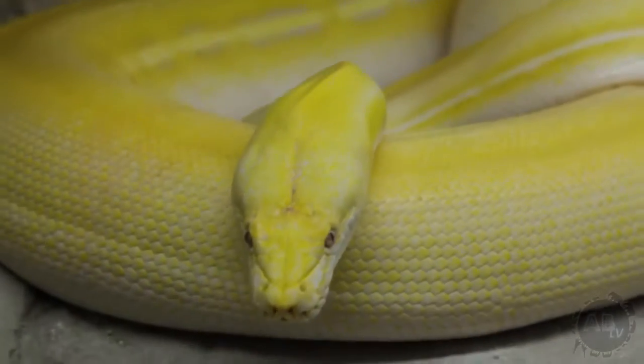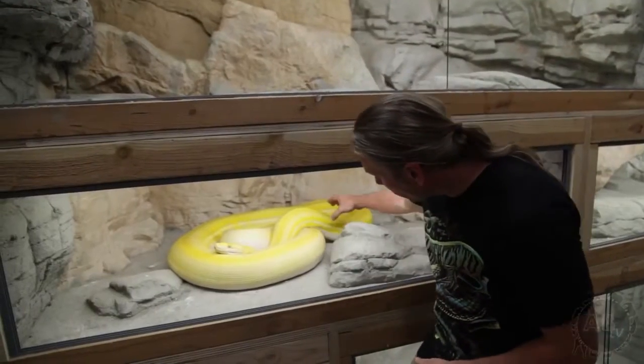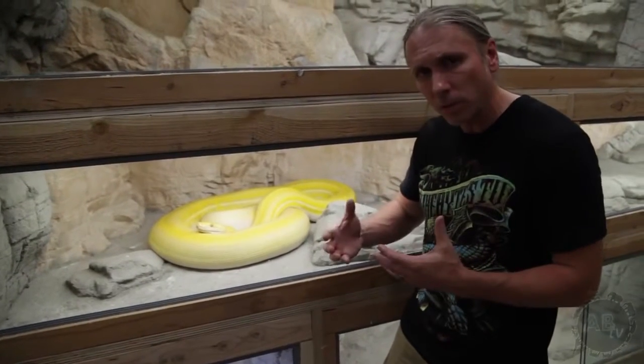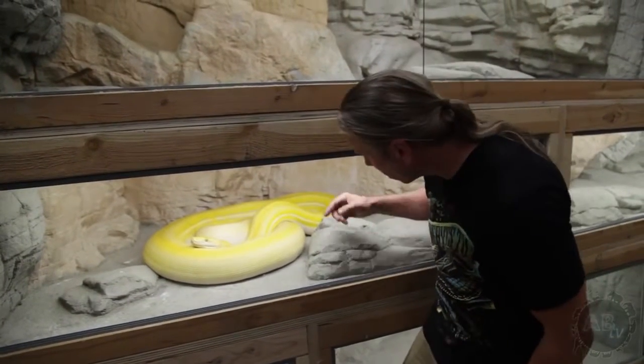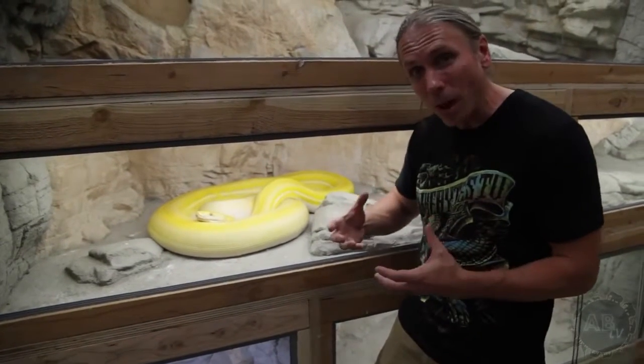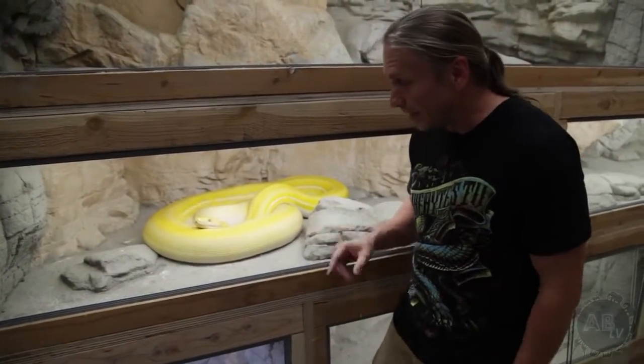Again, the titanium is the double citron, but this one's a little bit more interesting because it's actually a stripe phase, which is kind of a polymorphism within the titanium gene itself. But look at how incredible those racing stripes are. And then that lavender albino just really pushing out. That is pretty cool. So Jay kills it over here with retics.